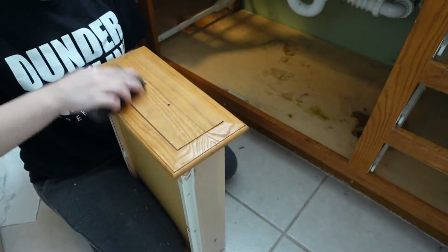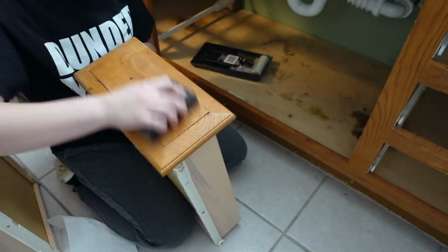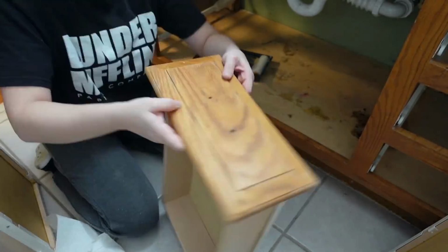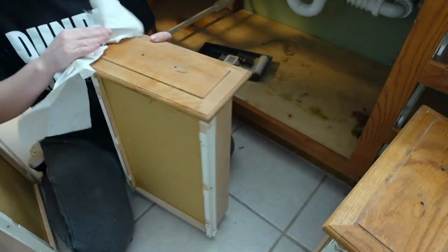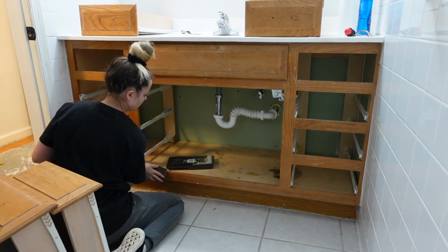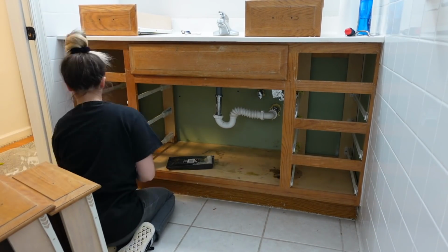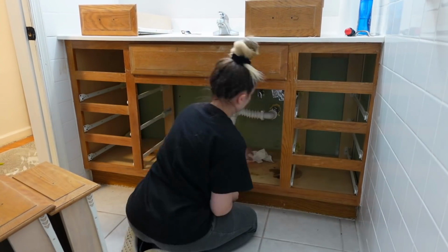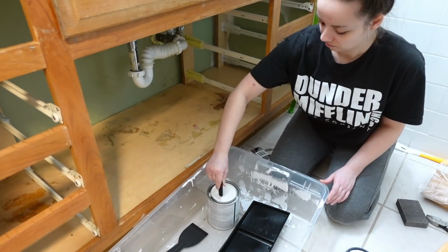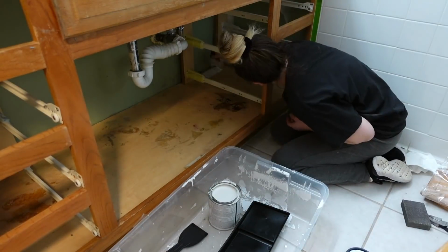But I cleaned out all the drawers, and I did go ahead and give them a light sanding, and then I wiped it off with a paper towel. And I also removed all of the hardware, and I don't think for whatever reason that I got video of that. And then I did a light sanding on just the entire outside. Of course, wiped all of the dust off because we do not want dusty stuff in our primer.